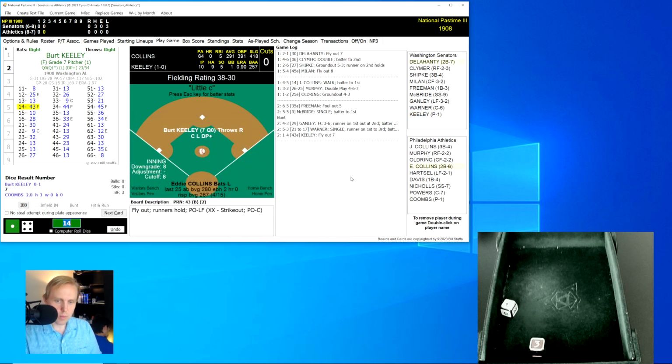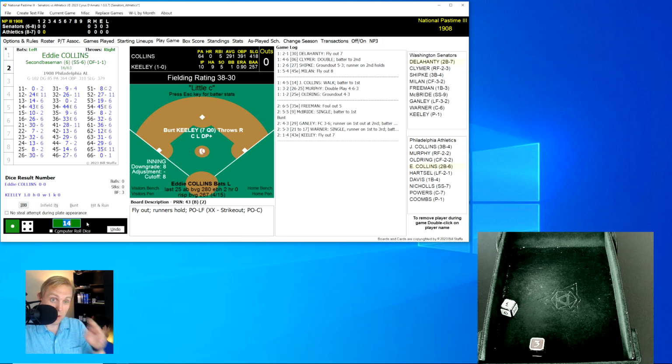It's a 33 out of the range. That's a pop-up up to left field. Hartzell is there, and he has it for the out. We go to the bottom of the second inning.